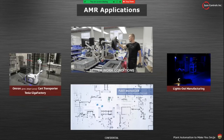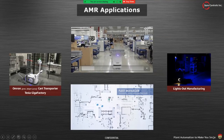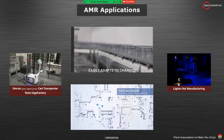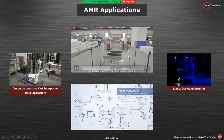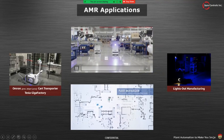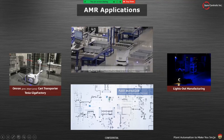And here are some examples of real life autonomous mobile robots deployed. This one up here is for WIP, work in progress. This is taking these bins, these totes, and moving them around. There's a piece of conveyor on top of these mobile robots. Those are the Omron LD90s. This is delivering product to the work cell, picking up that product and moving it on to the next step.